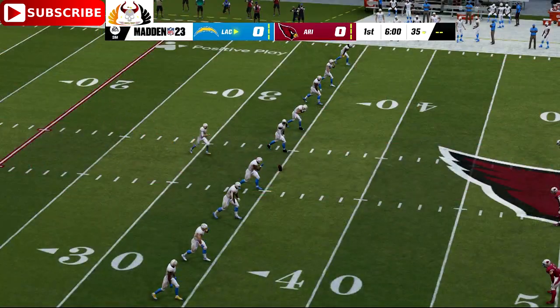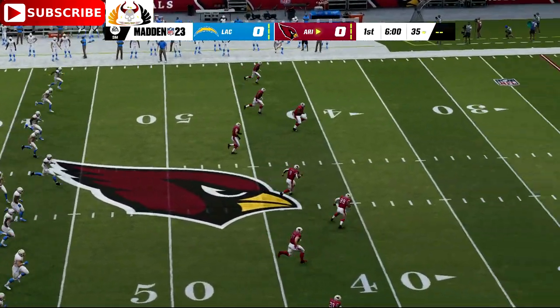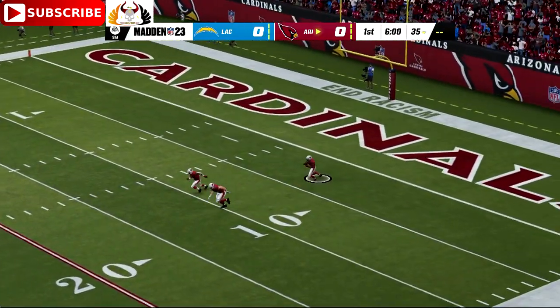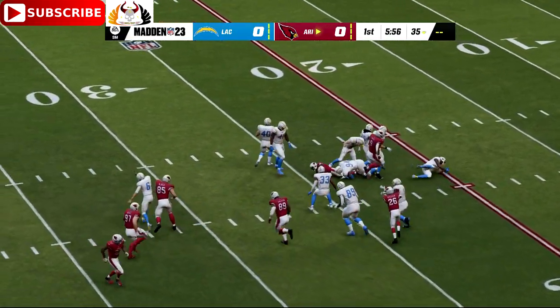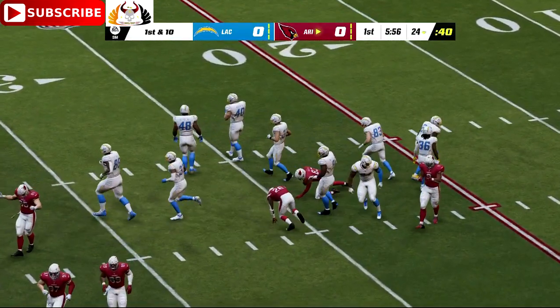The kicker, Dustin Hopkins, set to get this one going. And this one is underway here on EA Sports. This will be fielded inside the 5. And he'll be tackled just shy of the 25.